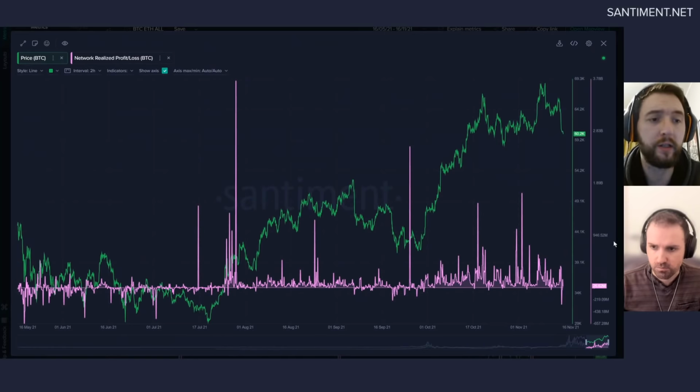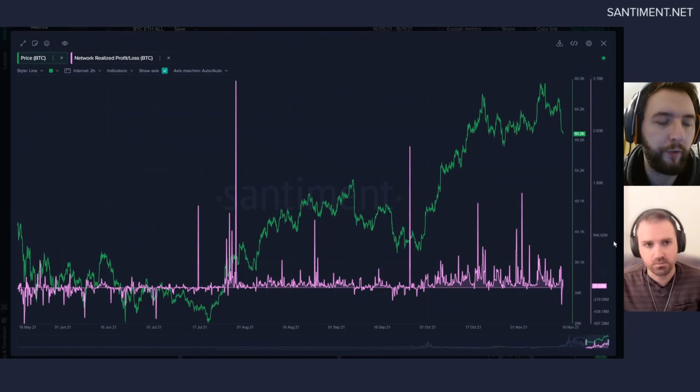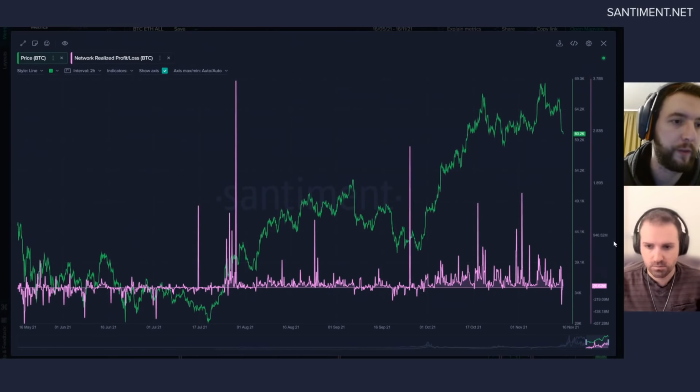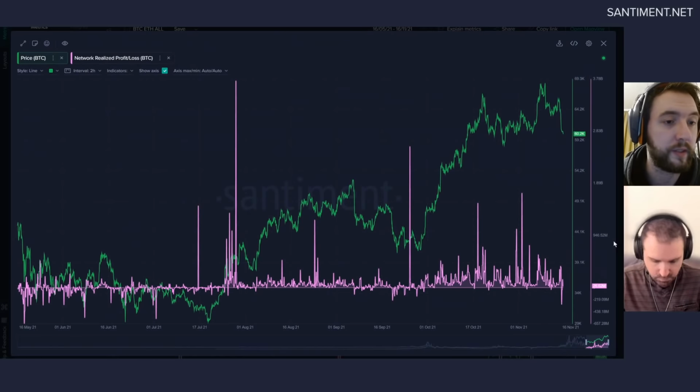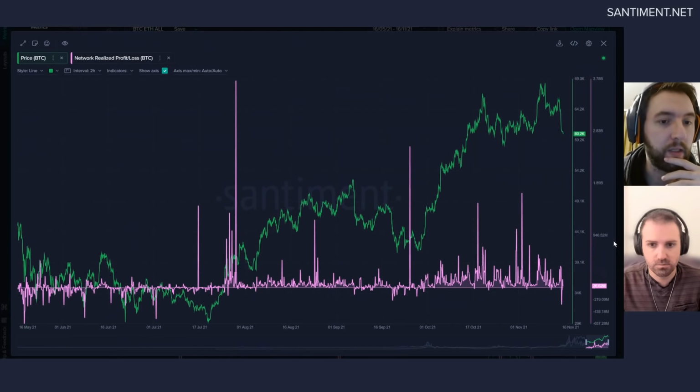Yeah, so essentially, let's start with introducing how to read this metric. Net profit loss is a metric that tries to visualize the total ROI of all daily blockchain transactions. For each unit of Bitcoin that moves on the blockchain, we take the price at which it was last moved and assume this was its buy price. The next time that same unit moves, which would be today in this case, we take the price at which it was moved then and assume that this was its sell price. The difference between these two prices for all daily transactions becomes this metric.